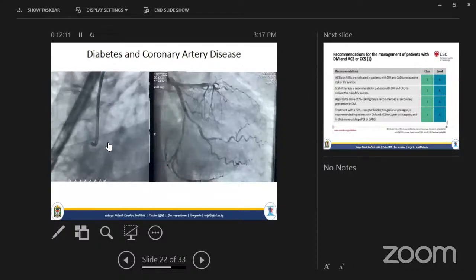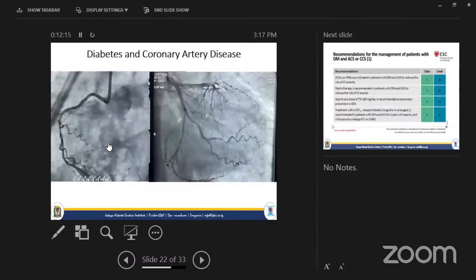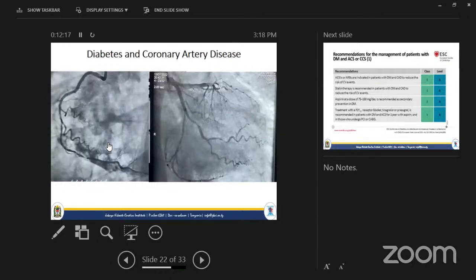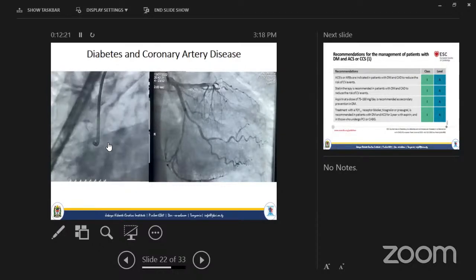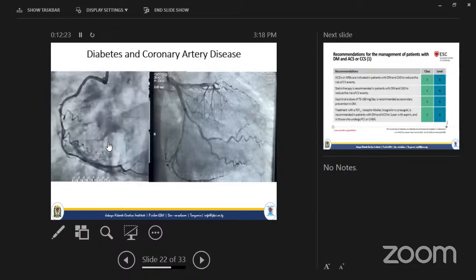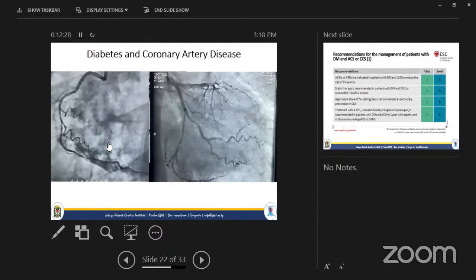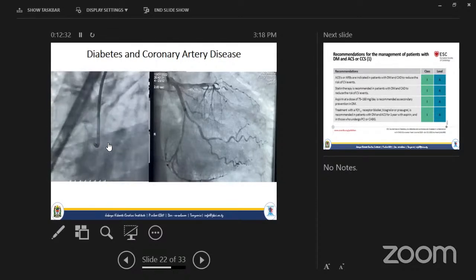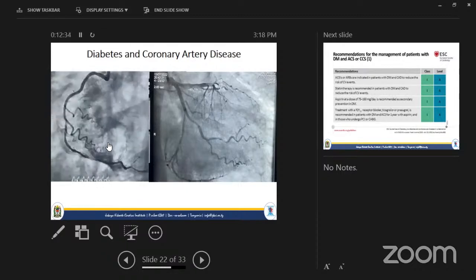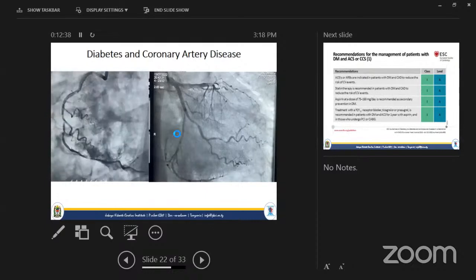But this is a picture of the heart. We know in the heart, we have two main vessels: the right coronary artery and the left coronary artery. So usually the vessel is supposed to be very small, as you saw, but look at these vessels. It was a normal vessel, then there is stenosis. So this is the stenosis. This is the patient with diabetes. This is the right coronary artery.